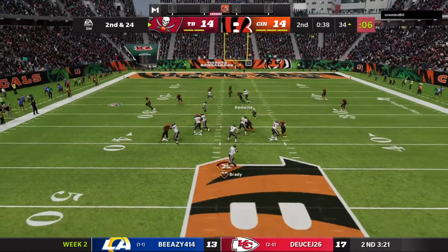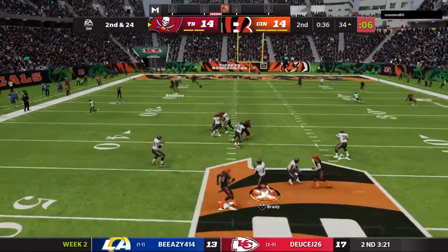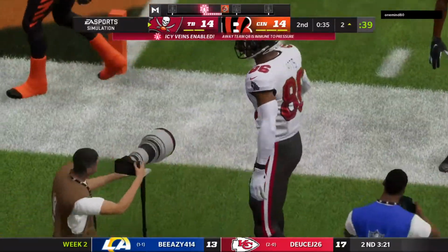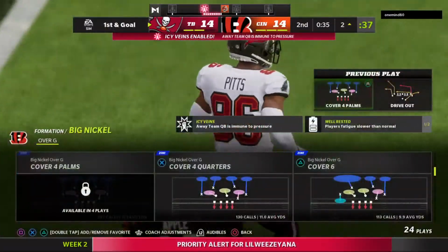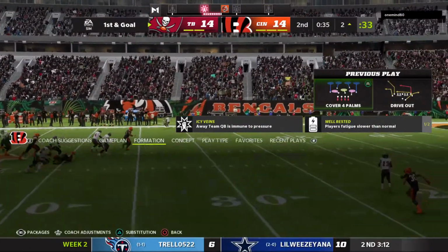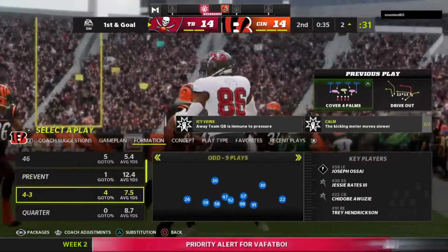Another try after the first down sack. Brady, he's going to air one out. And this is caught. And all the way to the 2-yard line there before crossing over out of bounds. A big connection on that one. 33 yards.